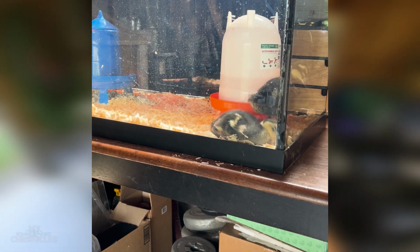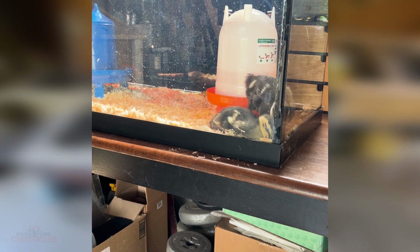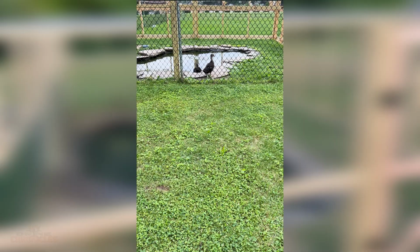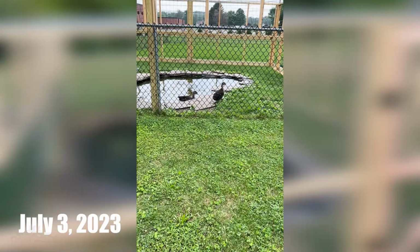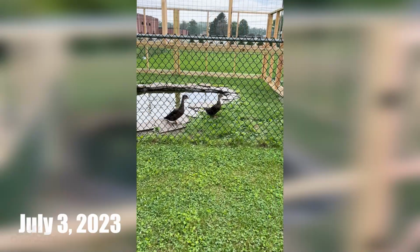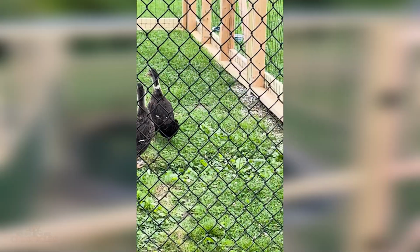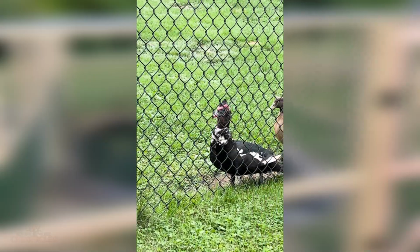And they lived, as you've seen, they lived in this 75-gallon tank for that time. And I was really surprised how big they were when I actually moved them out there. Look at them big ducks. It was crazy. Oh, man. You're almost as big as that.